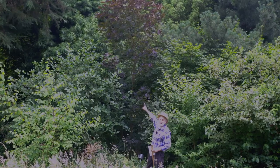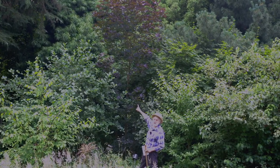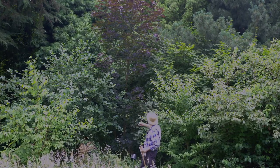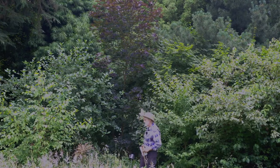A seedling child of a purple Crimson King maple from Europe, which is a grafted form, has a dark leaf. This is another species of birch and Japanese maple.